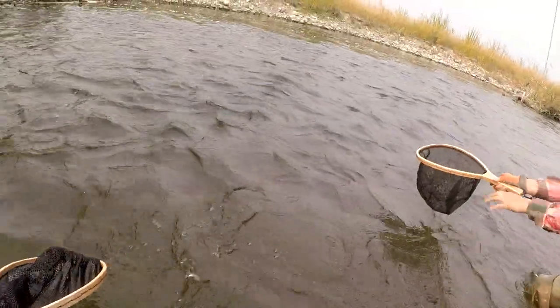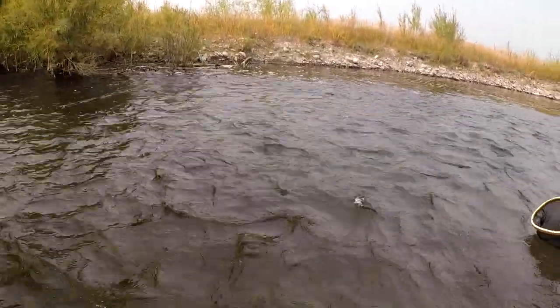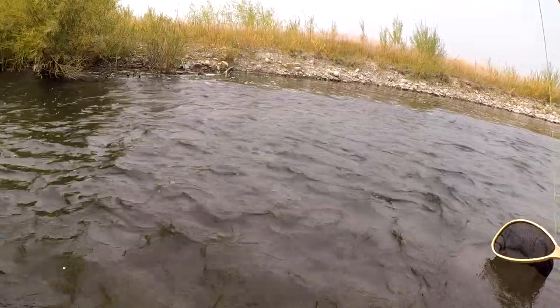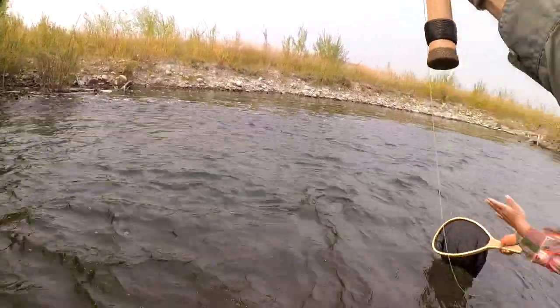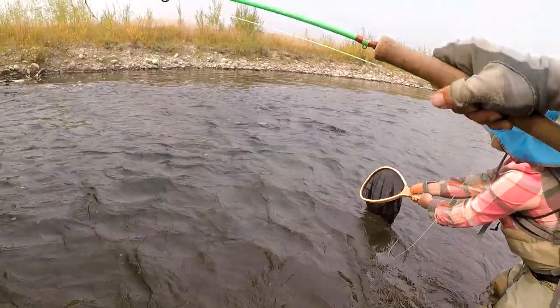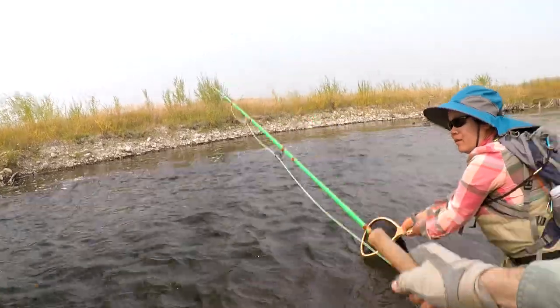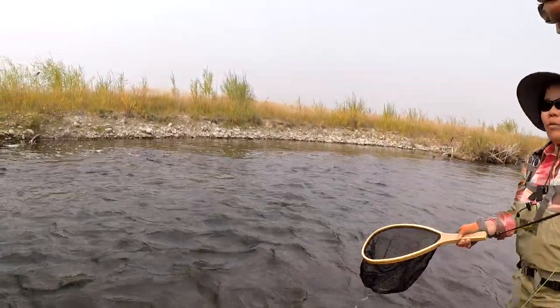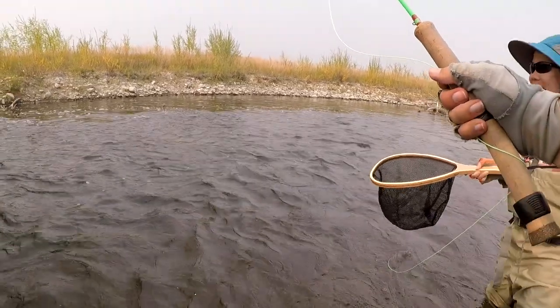I get it in the net. Holy cow, it's a big one. This guy's big. He's real big. He's a monster. Honey, get up. Holy cow. I can't. Oh, no. Why are you letting us in all that time?